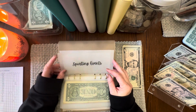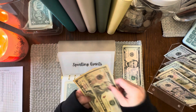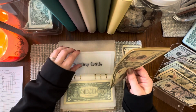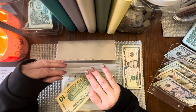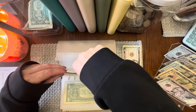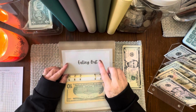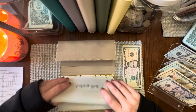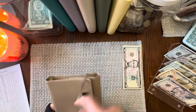All right, sporting events is going to get $20 this week. That's going to be 2 10s. It is completely empty. This is just to get into ball games, just our entry fee. If we want any concessions or anything like that, we have to use our blow money for that. Eating out, we are doing no spend January, so eating out gets nothing this week. So far, we've done pretty good with that. So that is all in my wallet.